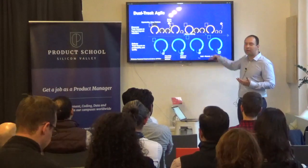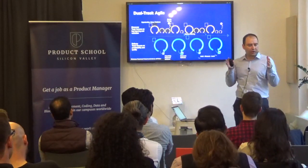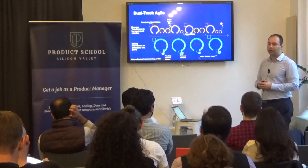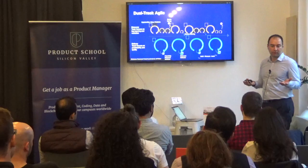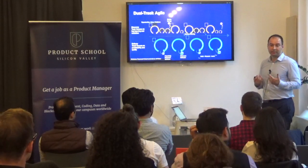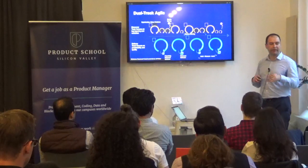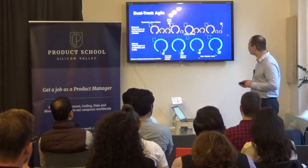Whereas on the delivery track, the loops are the iterations, which are a fixed number of weeks in a sprint. Usually it goes from 1 to 4 weeks. It depends on the team. Ideally, it's 2 weeks. I've seen startups use 1 week sprints because startups by nature grow every week. As a startup, if you don't grow every week, that means you're going to be out of the market soon. Whereas in a more stable organization, it's usually 2 to 4 weeks.